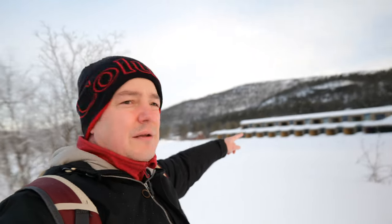Good morning. It's our second day here in Northern Norway and we had an amazing night's sleep last night staying at the Arctic Wilderness Lodge behind me over there. Our room was just second from the end on the top floor there and we had an amazing view of the Alta River which you can see behind me.